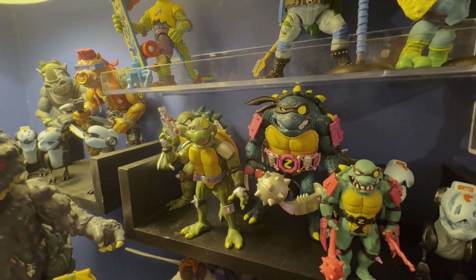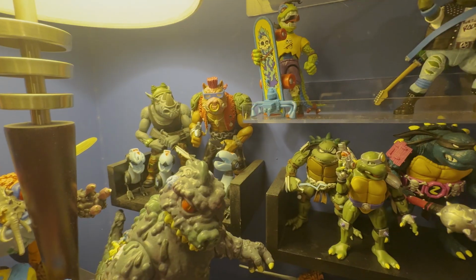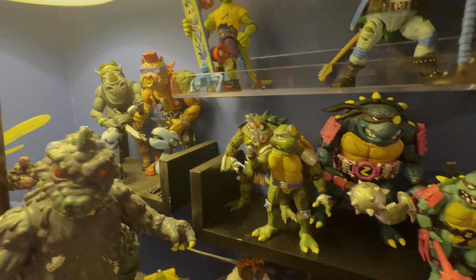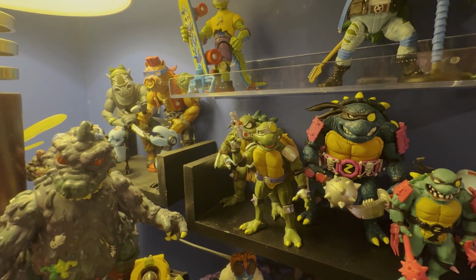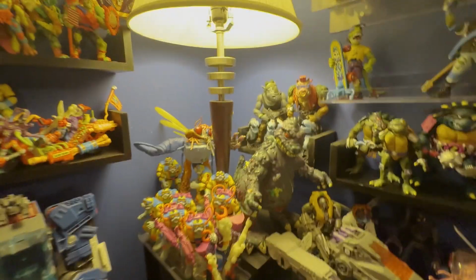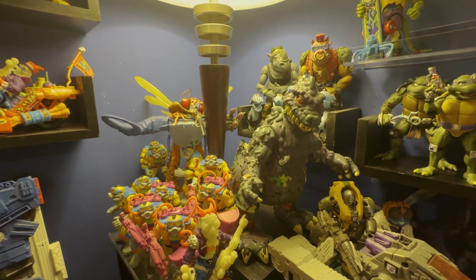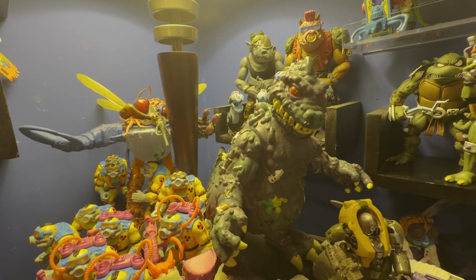I like Slash a lot, so I have different Slashes. I have a NECA. I don't have a lot of NECA figures, but it's one of the few. I think it's the Archie style Slash, and that's the Loyal Subjects who do a turtle line. That's, I think, their version. One of my favorite pieces here is the Paluto. He was an unproduced figure that was recently made.